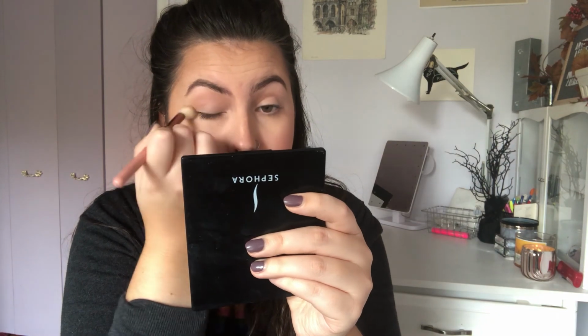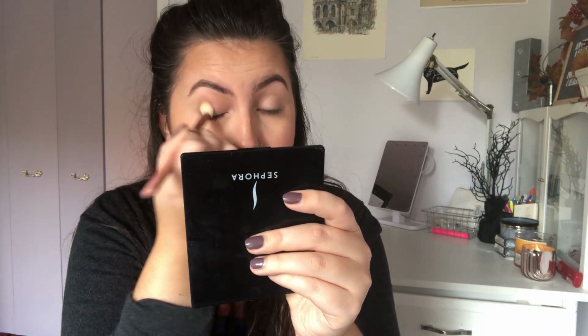But anyways, I'm just gonna take a big fluffy brush. As you can see, this one's pretty big in comparison to, say, this one. It's a lot denser, and yes, it's dirty. So we're gonna take my big fluffy brush, we're gonna go into that transition shade, and we're gonna put this all over. We're even gonna go on the lid.